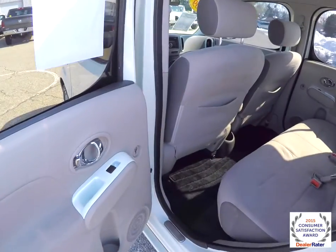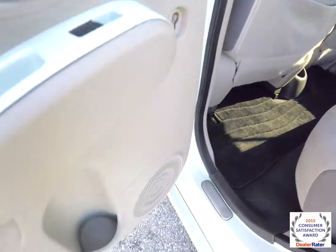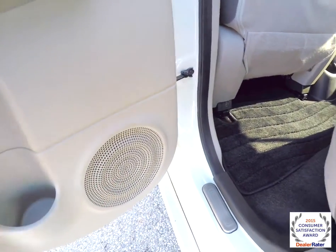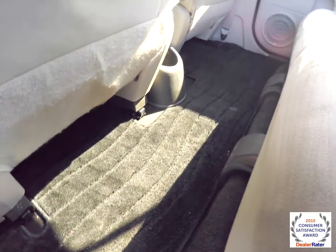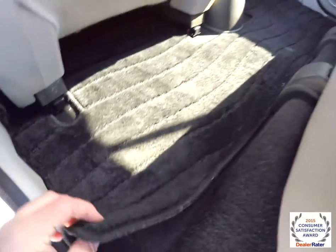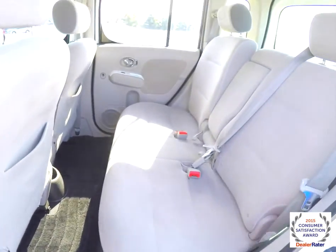And take a look at the rear seat. The exterior color trim continues. You've also got cup holders molded in the door, as well as a ripple effect in the speaker. Nice flat floor. Has the full length carpet with the ripple effect in it as well. It's a deep cut pile carpet. Almost like what you'd find in a house.